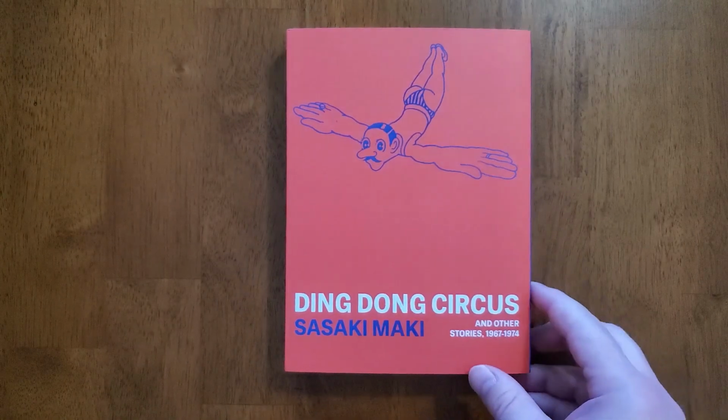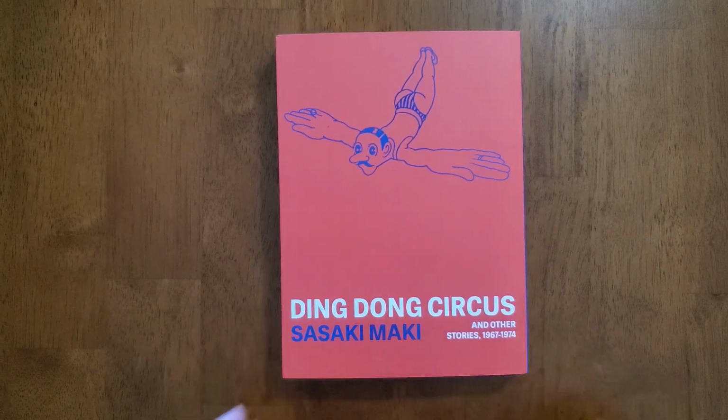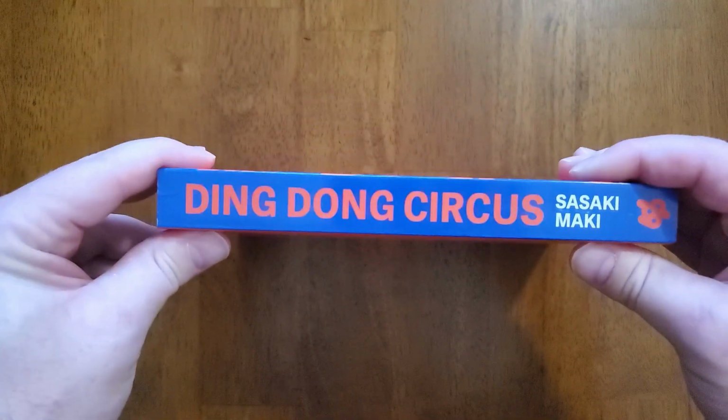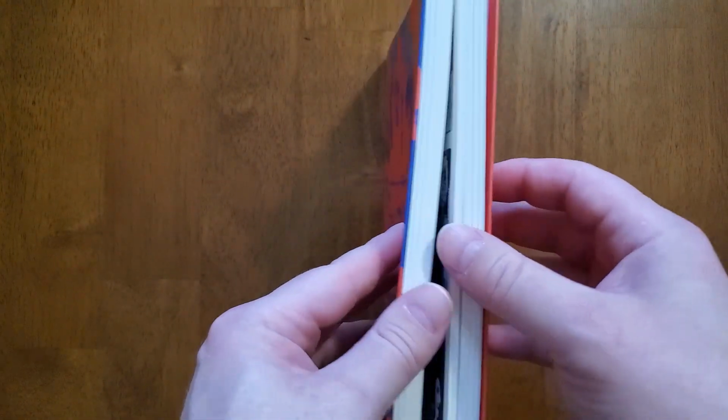Okay, next up we have two releases that came from Breakdown Press this month. One was a long-awaited reprint, and one is a newer release, one that just got released. So the long-awaited reprint was Ding Dong Circus and Other Stories, 1967 to 1974. I actually have a copy of the original print of this. It's just heavily sun damaged on the spine. The original one had one of those obis on it, which is missing. So this new print is slightly different in its look, but otherwise same contents inside.